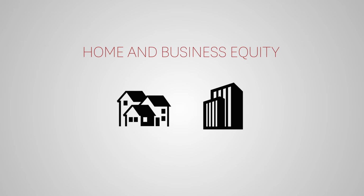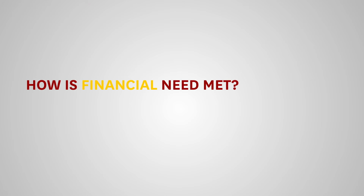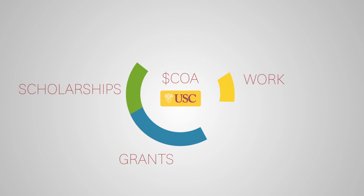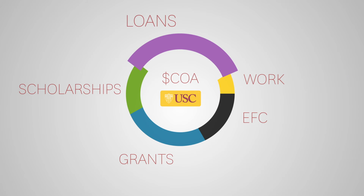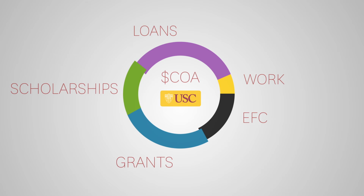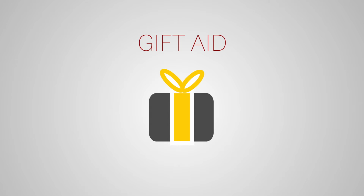Certain allowances against these assets are granted. How is financial need met? At USC, we work with families to meet a student's full demonstrated financial need with a combination of grants, scholarships, work, and loans. Some sources, such as loans, will need to be repaid once you graduate or drop below half-time enrollment. Others, such as grants and scholarships, compose gift aid, funds awarded to you that don't have to be repaid.